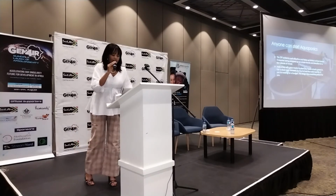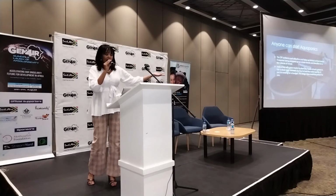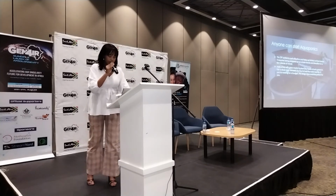So here's a DIY system. As you can see, it's a bucket of water and a tray. And voila. The whole system I told you about, of a cycle, is taking place there, and your plants are growing, as you can see.